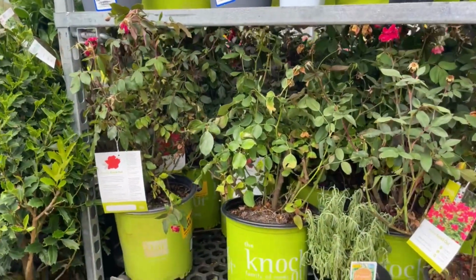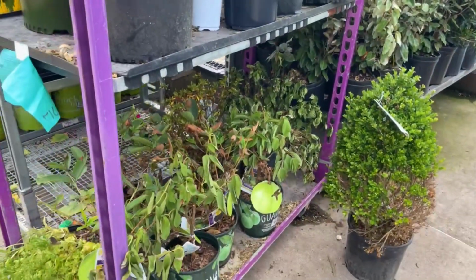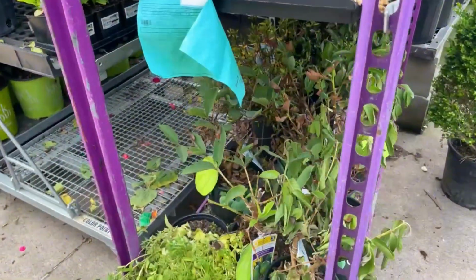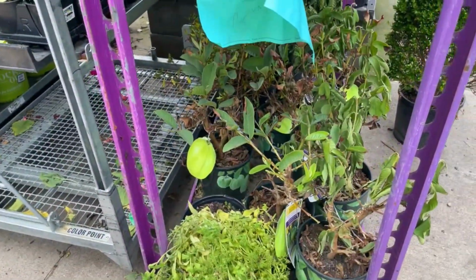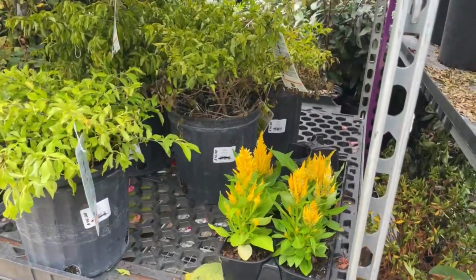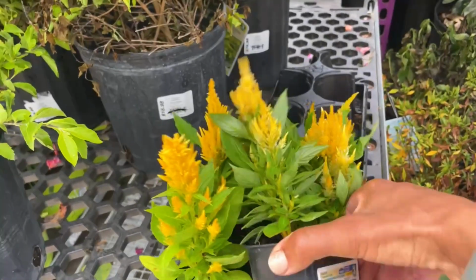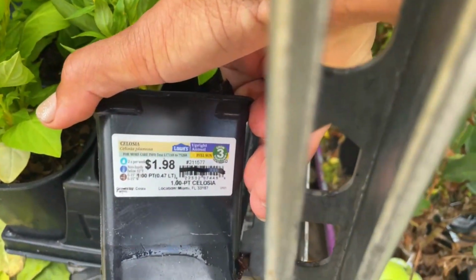But more landscaping. Most of this stuff looks terrible. Now these here look pretty good, and they are marked through.